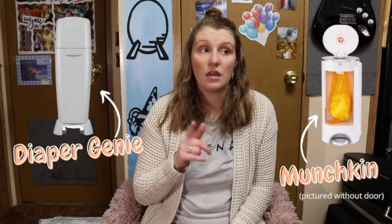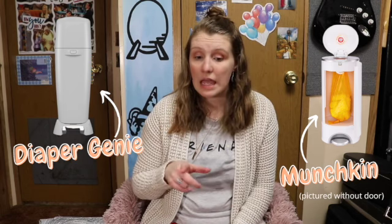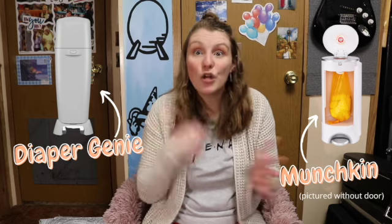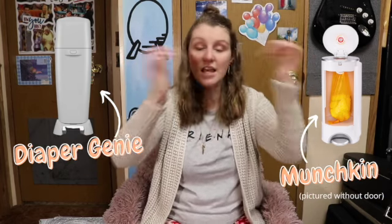Last thing is the Diaper Genie. So we had the Munchkin that we got from my sister-in-law, and then we found at Goodwill a Diaper Genie with the refill still loaded, so we didn't even have to buy the filler things yet. And it is super helpful. It is super great. The Diaper Genie is great because it has a footstool thing, and it's much taller than the Munchkin, so we can fit a lot more in it.